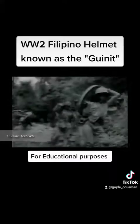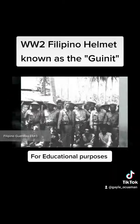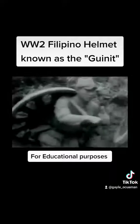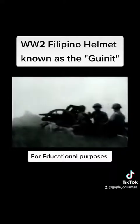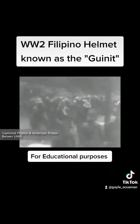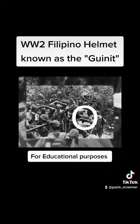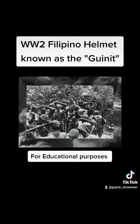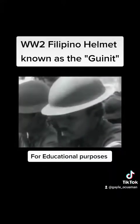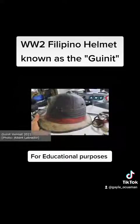Many units retreated inland to continue a guerrilla war for the remainder of the occupation, adopting civilian fedoras and straw hats. It could be assumed that most Guinits were discarded as troops were interned en masse during the Bataan Death March, although Filipino POWs can still be seen wearing them after the surrender. Due to the base material, the helmets left in the jungle or along the march likely rotted away with exposure to the elements. As a result, very few examples remain today outside of museums.